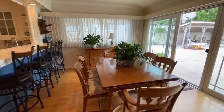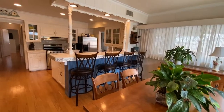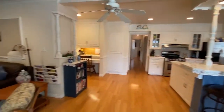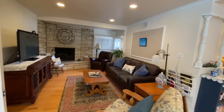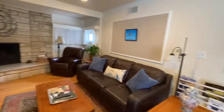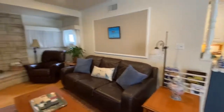Here is the family room, the dining area. You got a nice bar for eating. And then here is the family room with a fireplace. A little built-in nook for magazines and stuff.